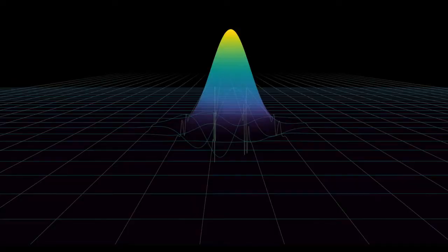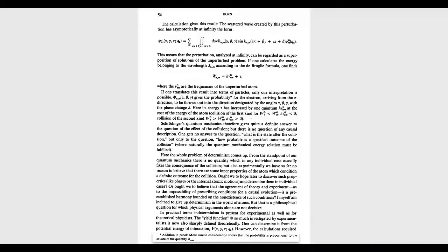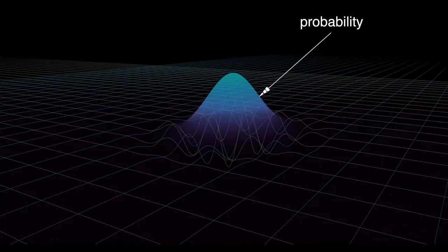At each point in space, the wave function has a complex amplitude, essentially just a real number plus an imaginary number. Max Born suggested if you take that amplitude and square it, you get the probability of finding the particle there. The fact that you have to square the amplitude actually appears as a last-minute footnote in Born's paper, but that is how probability was introduced into the core of our picture of reality.